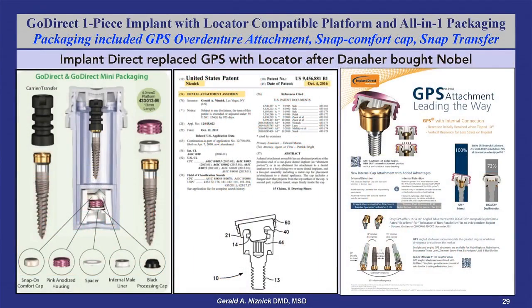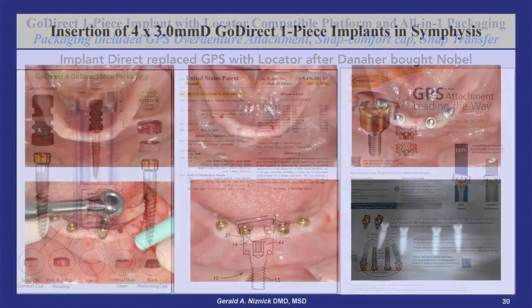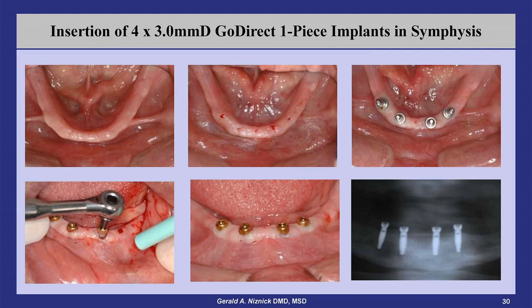This slide shows the Go Direct one-piece implant with a locator compatible platform and all-in-one packaging. The packaging included what I called the GPS attachment. I received a patent on the GPS, and it offered several advantages compared to the Zest locator attachment, some of which have since been incorporated into the newer Zest attachments. After Danaher bought Nobel, they eliminated the GPS from the market and started selling the Zest locator instead, which is unfortunate. Here is a case of 4 Go Direct implants placed with a flapless surgical protocol.